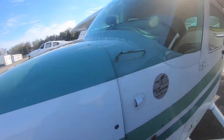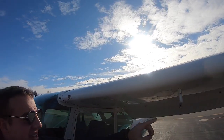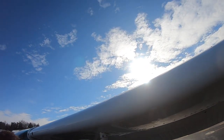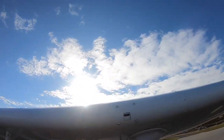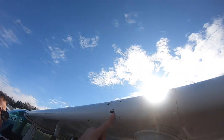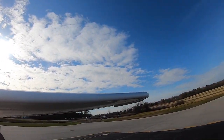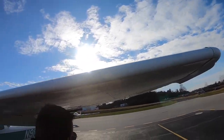Nah. Yeah. I just wanted to make sure. Static port. That's the static port. Okay. Yeah, make sure it's clear. Checking our leading edges. Pitot tube. Make sure that's clear. Fuel tank vent. Make sure that's not obstructed. Oh, okay. Checking the front stall warning horn. That's not obstructed. Okay. Checking our leading edges again. Pretty much just mimicking that side with this side.